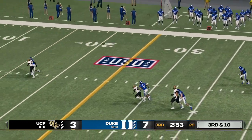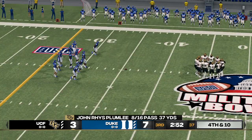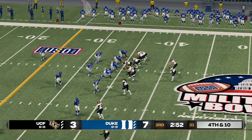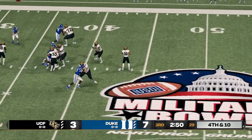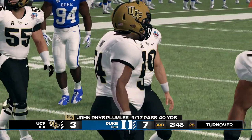He's in trouble. Gets it out in a hurry. And it falls incomplete. Even though they didn't sack him, the pressure was still enough to force a bad pass. If you can get in there and disrupt the pocket, then the quarterback is going to have a tougher time getting the ball to his playmakers. Out of bounds at the 32. Huge play for the defense.